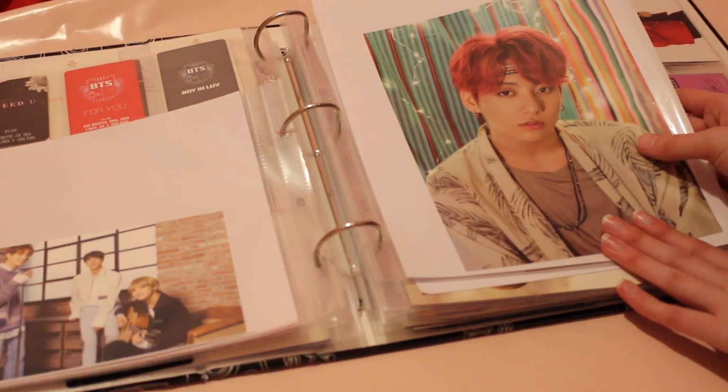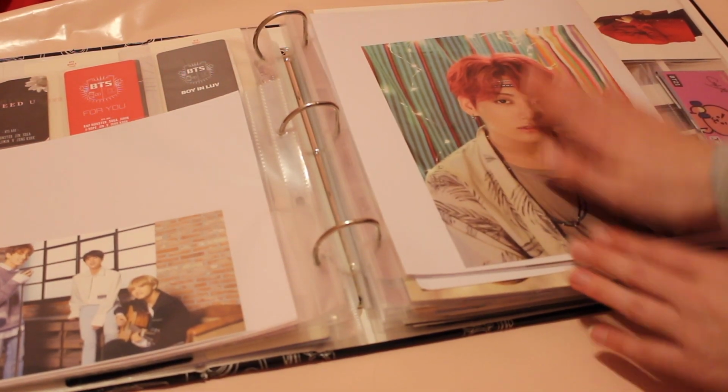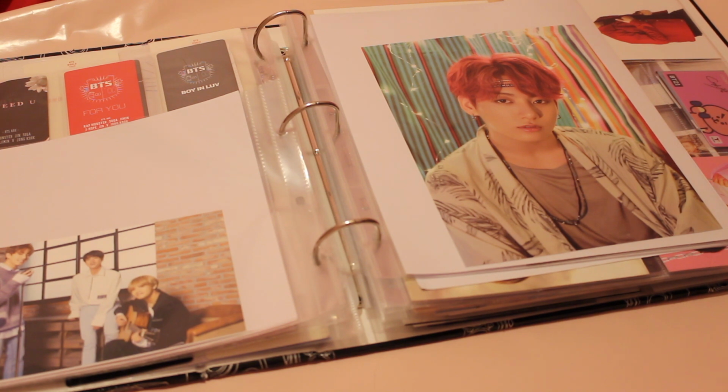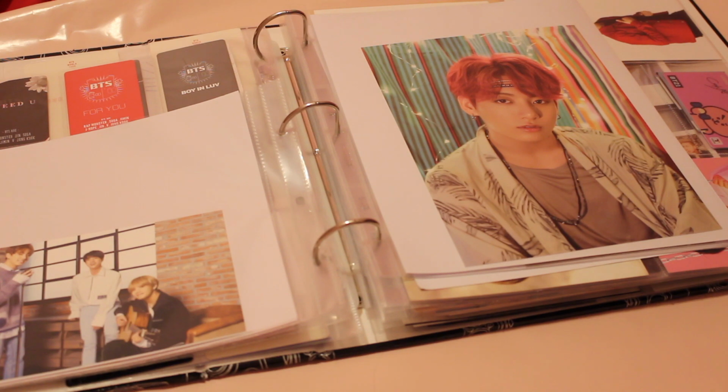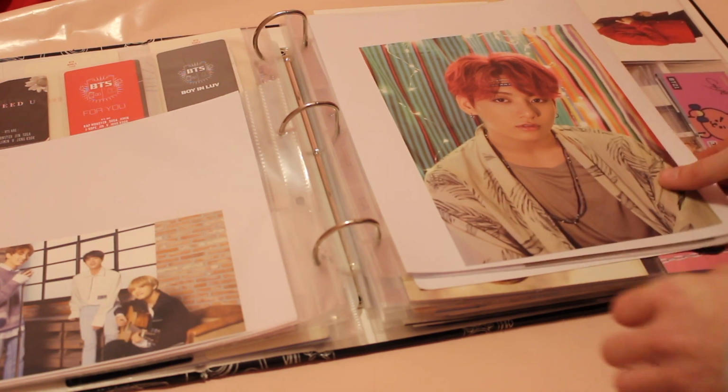This is a summer package one. I have 2 of these because I bought this and then I decided, you know what, I'm gonna buy a summer package. So now I have 2 and I don't want to get rid of it, because I have this weird obsession with if it's Jungkook, I can't get rid of it. So he's gonna stay here, and I'm going to keep 2 for no apparent reason besides the fact I can't give it up.